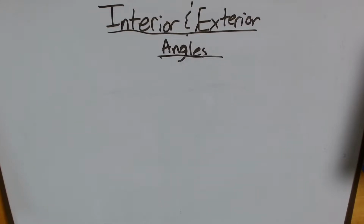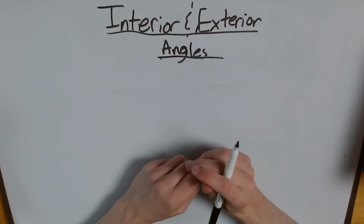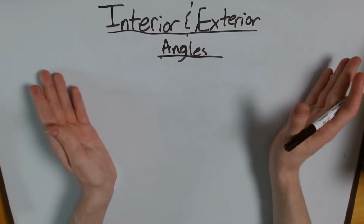Hi, today we're going to be talking about one other important topic about triangles: interior and exterior angles. These are some properties that are unique to triangles, and they're pretty interesting, and they can help you solve some pretty difficult problems. So, in a previous lesson, when we were first talking about triangles, we said there were a couple rules related to them.